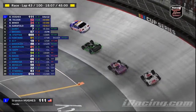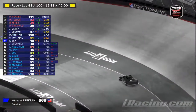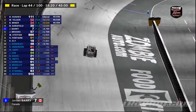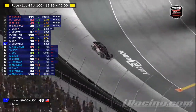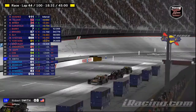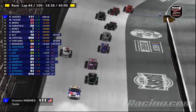Let's see what happened to our leader. It looks like some of the guys went into the pits. Stefan has been in the pits. Kyle Eli has been in the pits. Jordan Berry has taken a pit stop as well. Let's see. Jacob Shockley has been in the pits. Then the guys, Jason Coe is in the pits, Kevin Davis is in the pits, and then the guys behind there are already out. So we've lost quite a few of these guys already. We currently have 14 drivers left in the race.